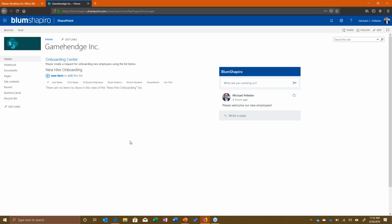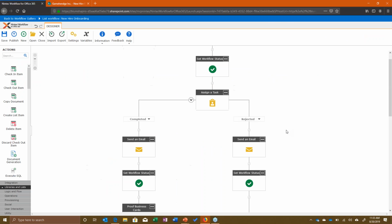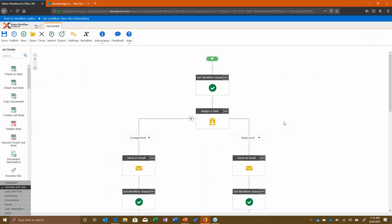So I'll start this process off by showing you what the workflow that I've created looks like, and then we'll walk through the example of me creating a new request. When you are working with the product, if you have a list like this new hire onboarding, getting to Nintex Workflow or Forms is as simple as clicking on Nintex Workflow or Nintex Forms, and it will pop open a display that allows you to create a new or edit an existing workflow. I've already done that here, and I've got a very simple workflow that I've created.